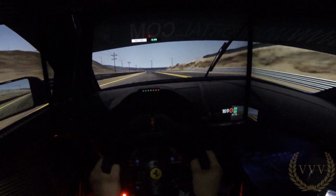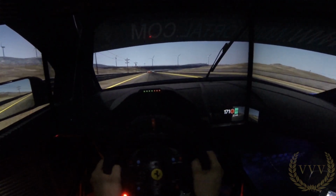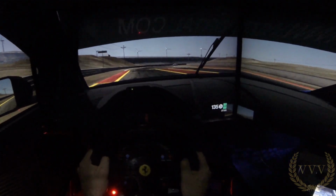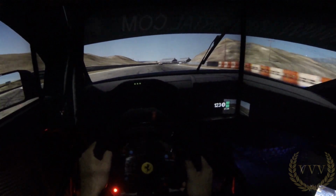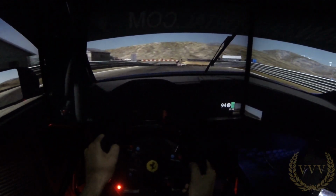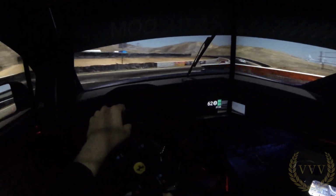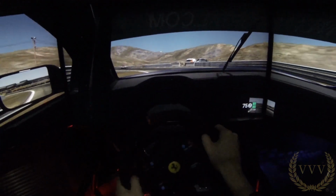Again, using the cockpit cam, still adjusting my lighting to suit at the moment. Could do with a little bit more lighting on the wheel there. It's very difficult when you're filming screens because the screens are quite bright, and the camera obviously is affected by that, especially with such a narrow windscreen view. So managing to find a way to close up.